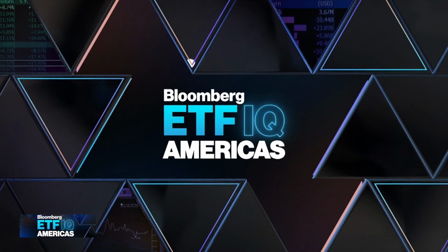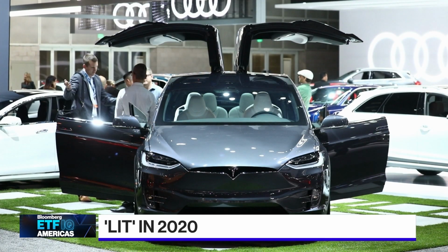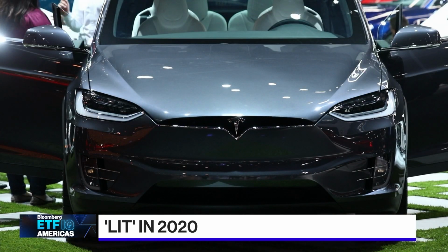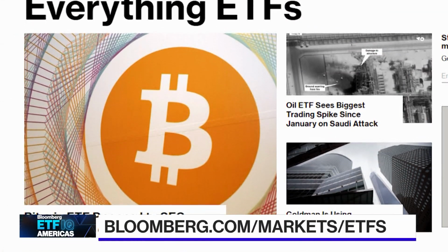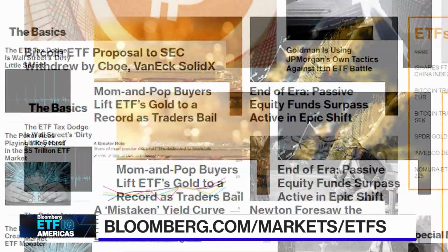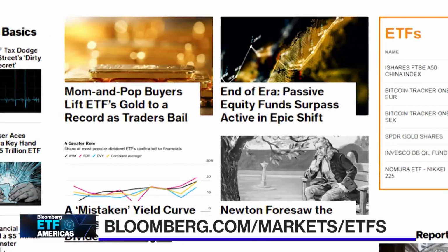Now, coming up, one of the most notable investing stories of 2020 has been Tesla. So next, we dig into an ETF that tracks battery technology. And for a drill down into all of our ETF content, check out bloomberg.com/markets/ETFs. This is Bloomberg.